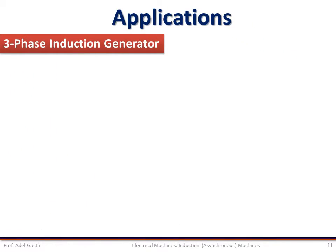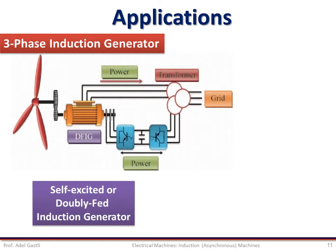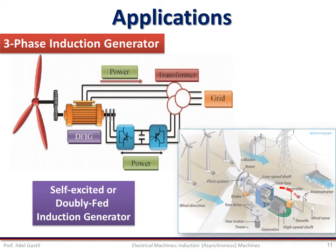Induction generators are of one rotor type and have externally excited rotors; they are also called self-excited or doubly fed induction generators. Externally excited generators are widely used for regenerative braking of hoists driven by three-phase induction motors, and self-excited generators are used in windmills. As I mentioned earlier, in this course, we'll concentrate mainly on the three-phase induction motors.